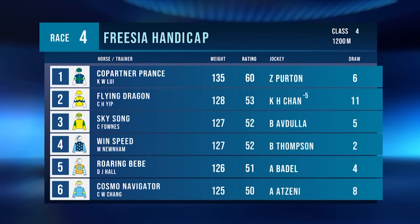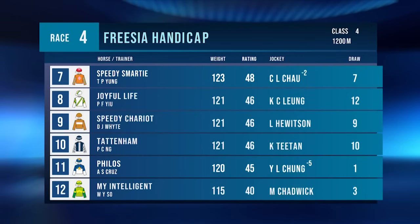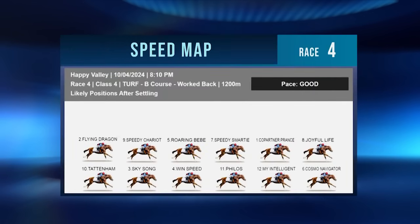Roaring BB has his first start since March 2023. He's had some hind leg issues. Cosmo Navigator has a new stable. He's now with Michael Cheng and has been given 2 trials. Joyful Life, cheek pieces off, blinkers go on. My Intelligence racing okay down the bottom of the book. Draws better this week in barrier number 3. He's off a rating of 40.